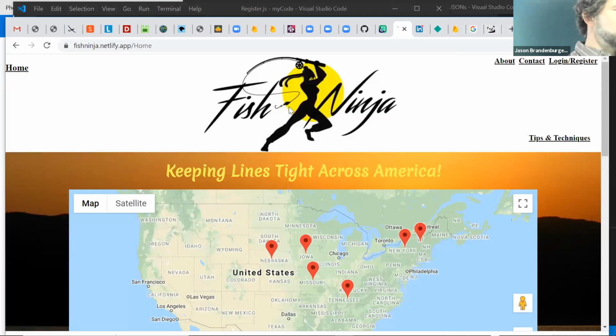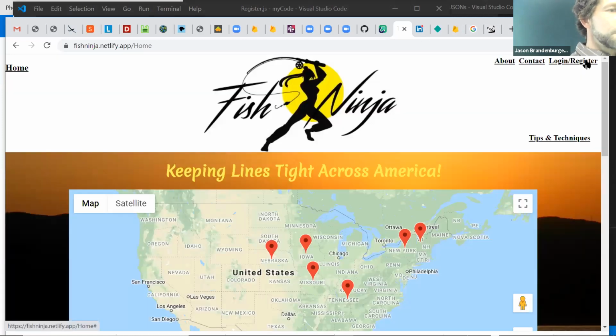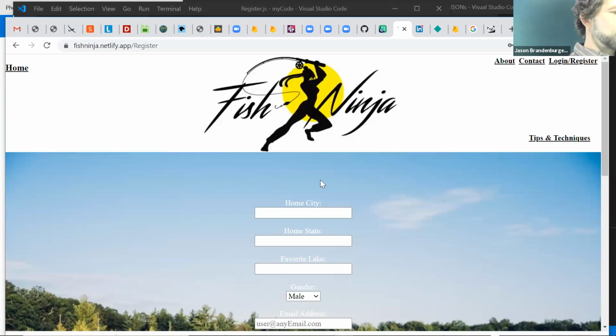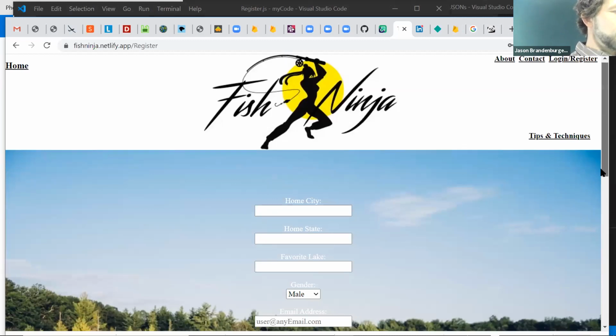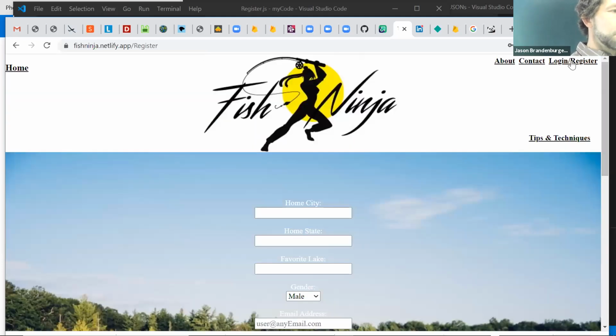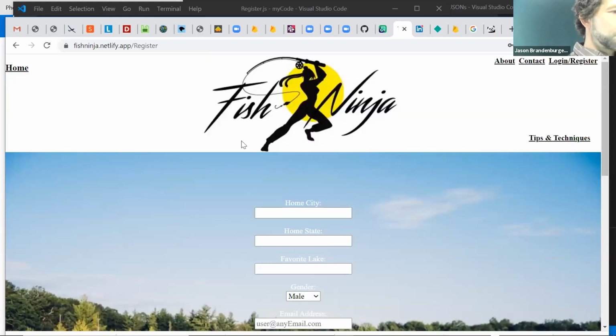You come into the page itself, and in the header here, we have just a little bit about the website. You can come in here and sign in. This will take you to the register page where you can create your account. We'll go ahead and log in for some of the other parts of the site here.